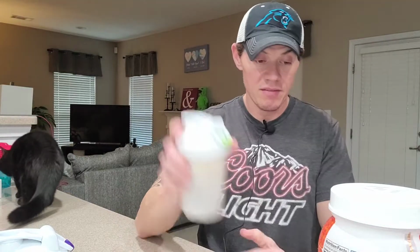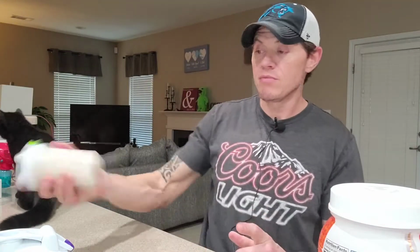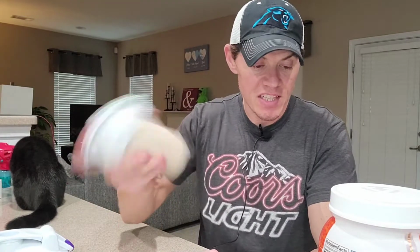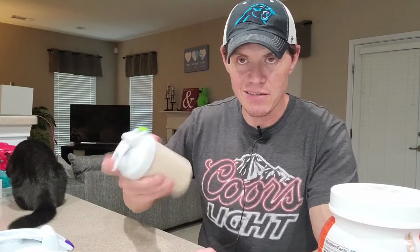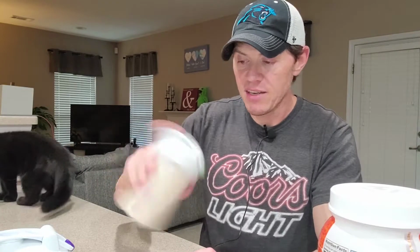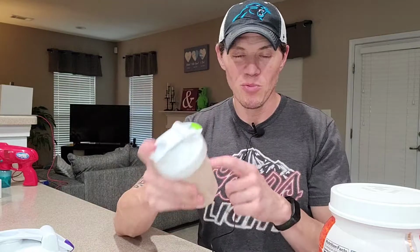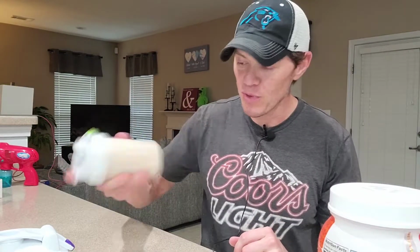All right, so the green is the cappuccino. And I found that this stuff does mix pretty good. I've had some isolate proteins that mix like crap, some clumpy stuff. But this always mixes well. I mean, there's no clumps. I never put one of those stupid stirrer things in there. You don't really need it.